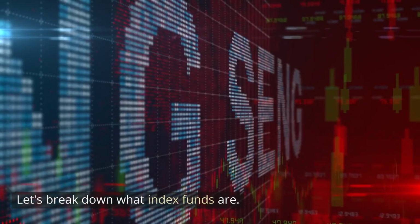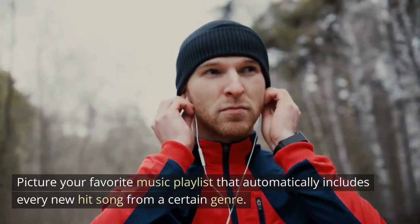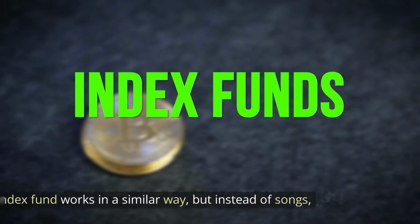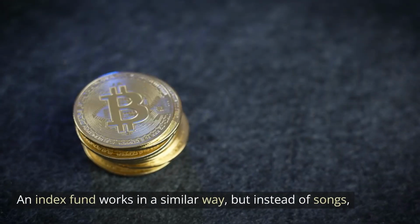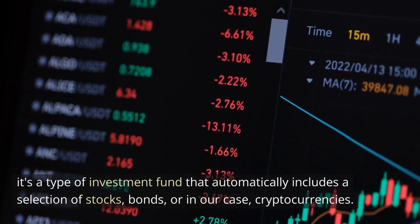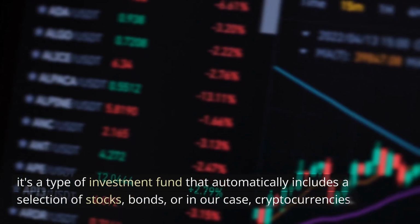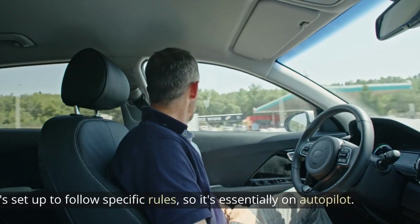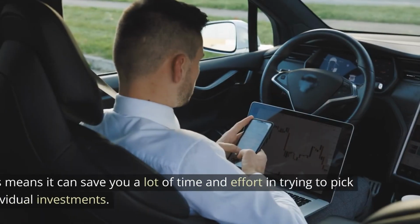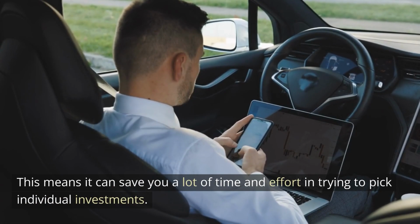Now let's break down what index funds are. Picture your favorite music playlist that automatically includes every new hit song from a certain genre. An index fund works in a similar way, but instead of songs, it's a type of investment fund that automatically includes a selection of stocks, bonds, and in our case, cryptocurrencies. It's set to follow specific rules, so it's essentially on autopilot. This means it can save you a lot of time and effort in trying to pick individual investments.